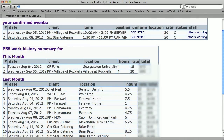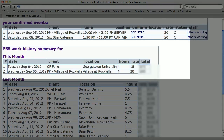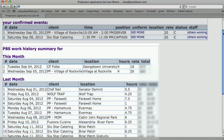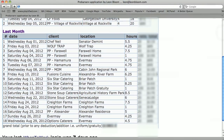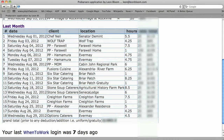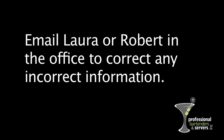Once you have confirmed an event, it will show up below as confirmed. Once an event has already taken place, it will move down to work history for this month. You may also see gratuity on some events. Please allow 3 to 4 days for your actual hours to show up on the page. If something still appears incorrect after 3 to 4 days, email Laura or Robert in the office as soon as possible.